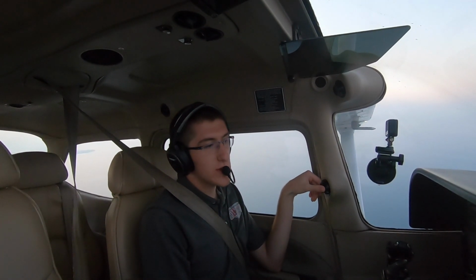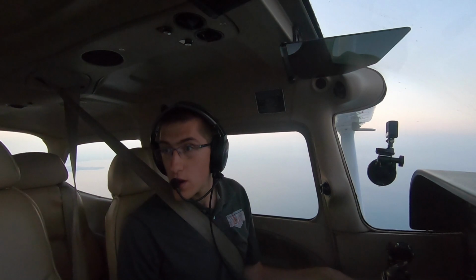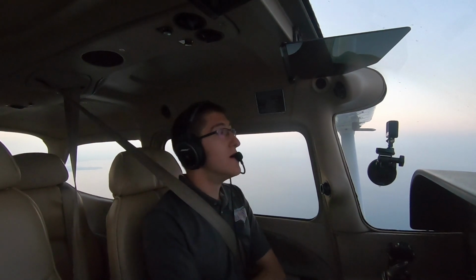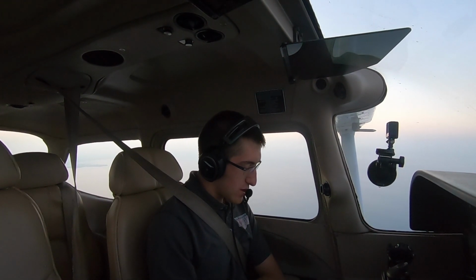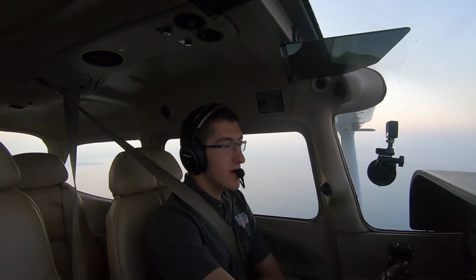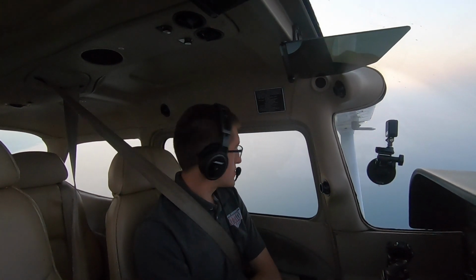Right now all I'm doing is following the shoreline here. I don't want to go out over the lake because I don't have the proper equipment to do that. Whereas right now, in the event of any problem, I could make a right turn, no problem, and go inland. Or I could land on the beach. But we've got a crosswind right now, and it'll slowly move towards a tailwind on the last leg here. We'll put it back on nav mode now because we are able to stay over the shoreline.